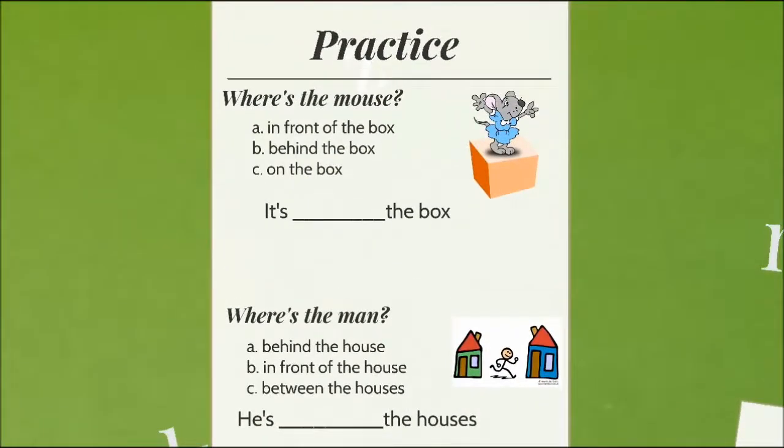Where are the objects in the pictures? In picture 1, where's the mouse? A, it's in front of the box. B, it's behind the box. Or C, it's on the box. The correct answer is C, it's on the box.